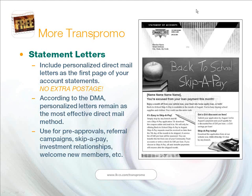But they chose, for a subset of their members, to use the first page of their statements as a back-to-school skip-a-pay promotion. We've used this for pre-screened credit offers. We've done it for referral campaigns, and obviously skip-a-pays, as you see here. We have customers that welcome new members with these types of personalized letters every month. Those are just a few ideas about how you can use these, and we'll give you several others as we move through the presentation.